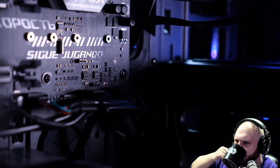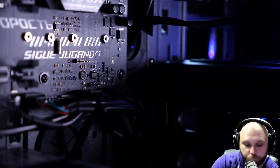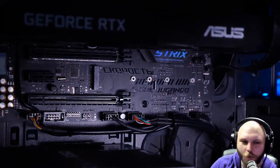To hold all these cores, we'll have this nice looking motherboard. The ROG 450F gaming. And the aesthetic does not stop there.